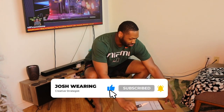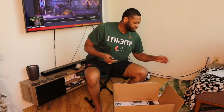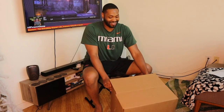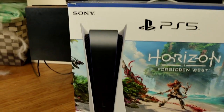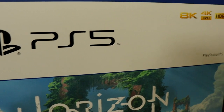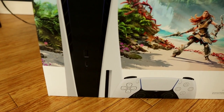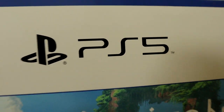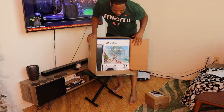So I ordered this through PlayStation Direct. There we go, nice little shipping receipt. And here it is, the Horizon Forbidden West. Hey. That is absolutely beautiful.